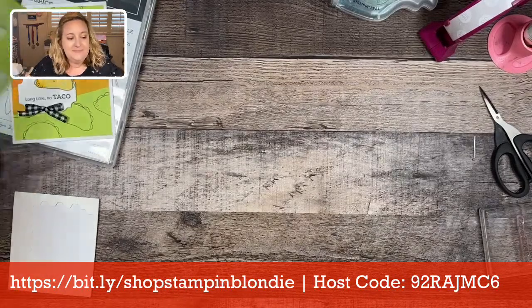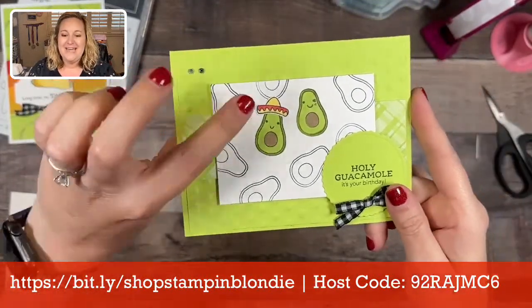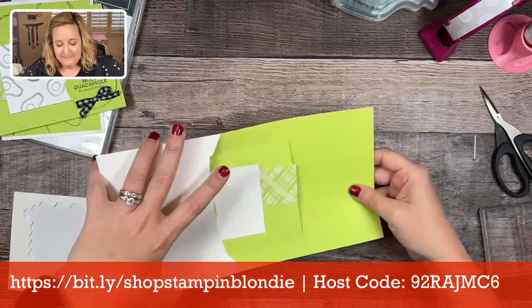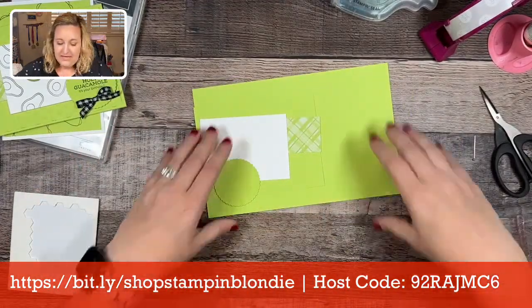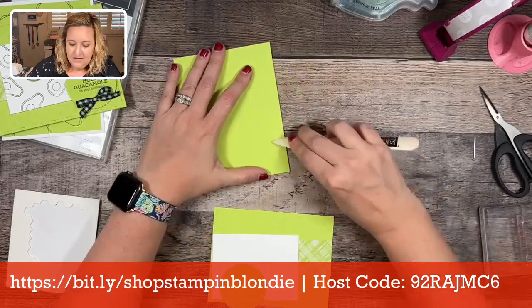All right, our next project today is the Holy Guacamole, It's Your Birthday card. This is a fun little project. These little guacamole guys are so cute. And this is where we're gonna use that new embossing folder. So here is our kit this week. For this one, it is Parakeet Party. So a nice bright green for our projects here.